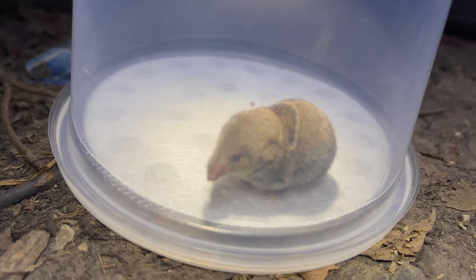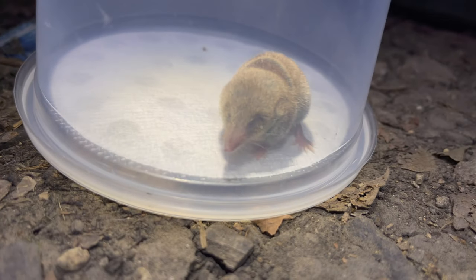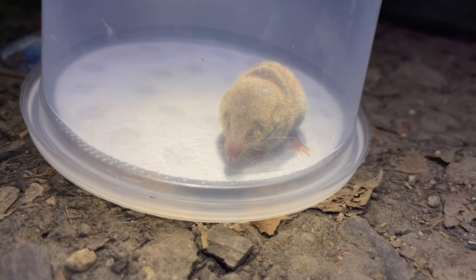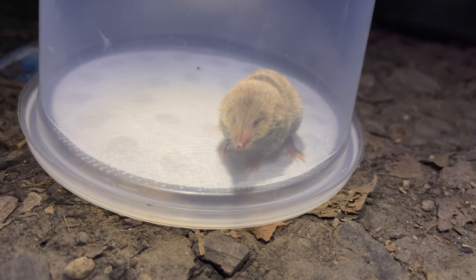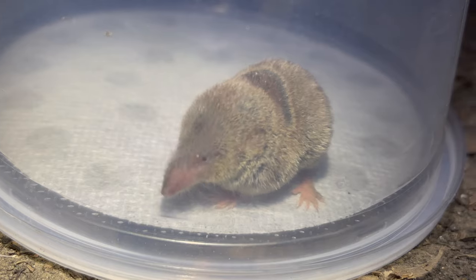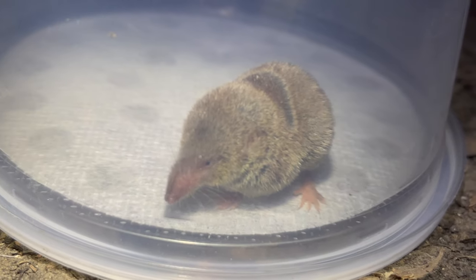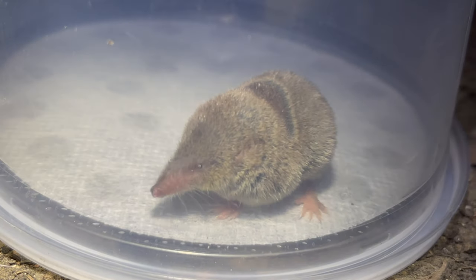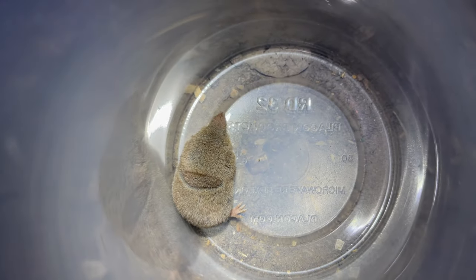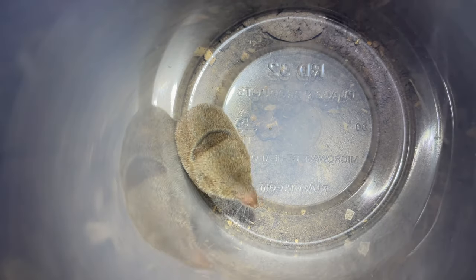Cryptotis parva is known as the North American least shrew. Now, these are some of the smallest mammals in the world, and they belong to the family Soricidae. On top of that, they also belong to the order Eulipotyphla, which actually means very fat and blind, and that refers to a lot of members in this group being, you guessed it, fat and blind.